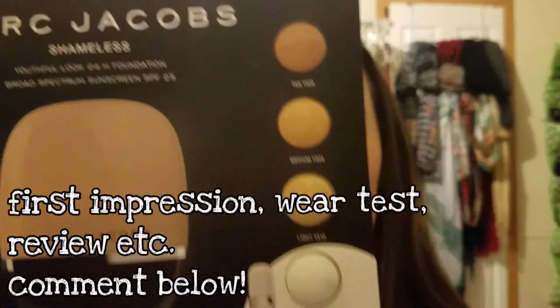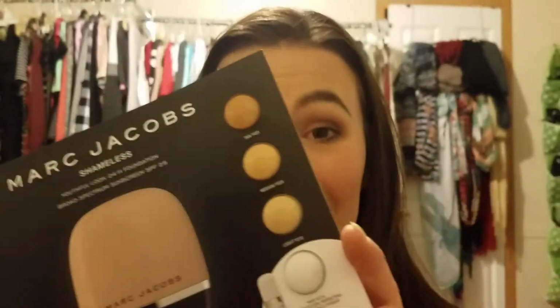Okay. But yes, if you would like a review on this little foundation from this sample packet, let me know down below because I'm actually rather excited about this. It says it's supposed to be like a natural finish, medium coverage, I guess. And y'all know I like sheer to medium, not super, super full coverage. All right, I'm excited about that.